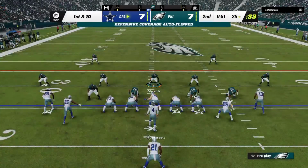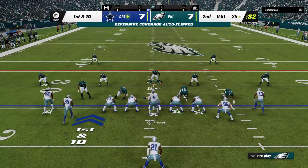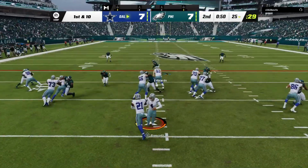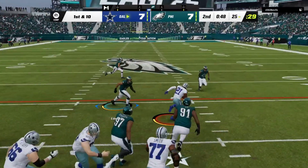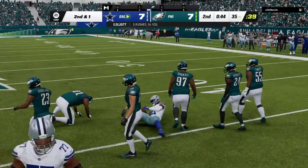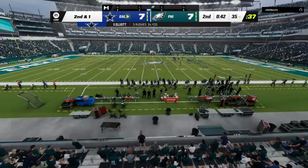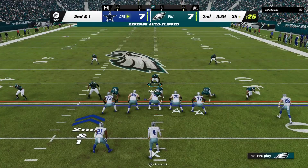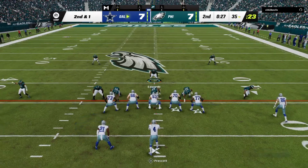About set for this next drive by the Cowboys offense. And with a little under a minute to play, they may be looking to pick up some yardage here, maybe try and come up with a field goal to seize the lead before intermission. And he'll be tackled at about the 35. The last run got 9. That leaves him with 2nd and a yard.